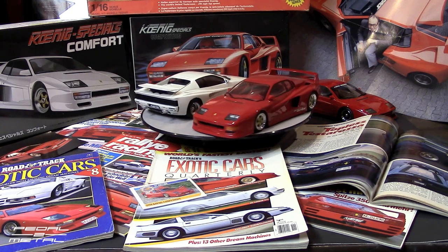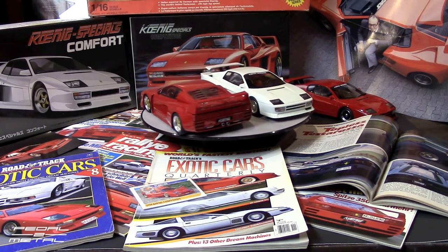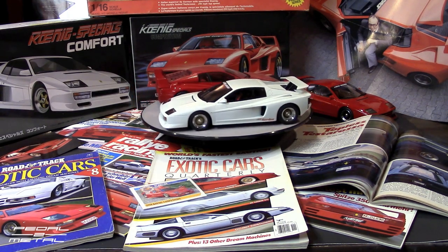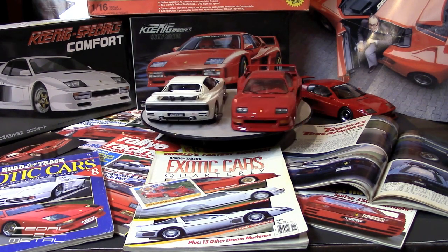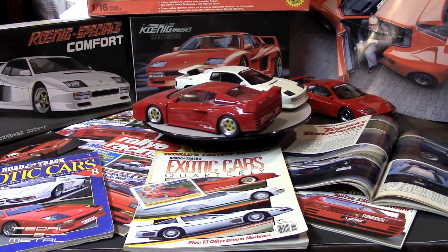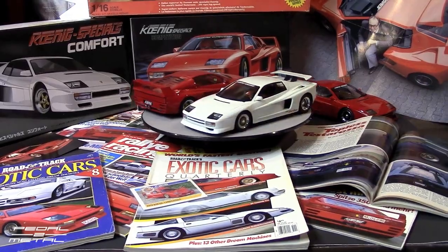But we'll talk about the 1/18 cars that are prominently displayed in the middle. They're from GT Spirit, and there's a red one off to the side, also from GT Spirit, since I've been neglecting the 1/18 guys for a long time and focusing on the 1/64 scale. So what we'll do here is show off the 1/18 cars.